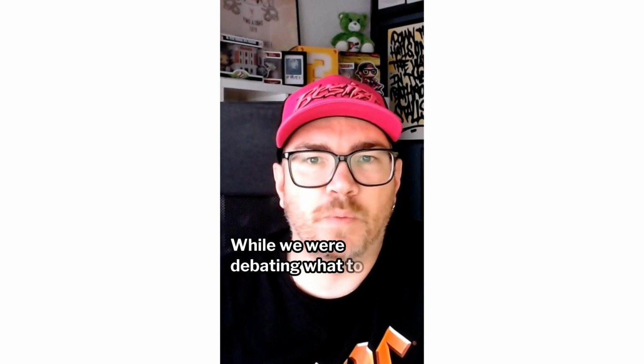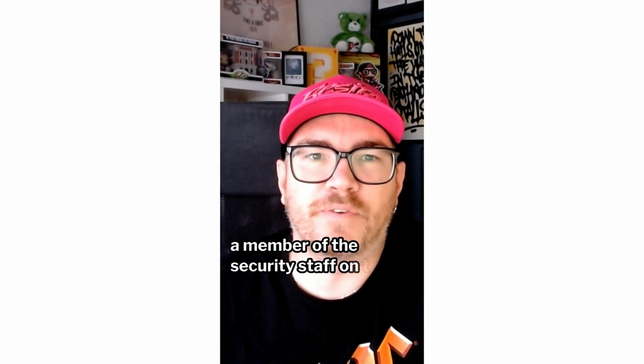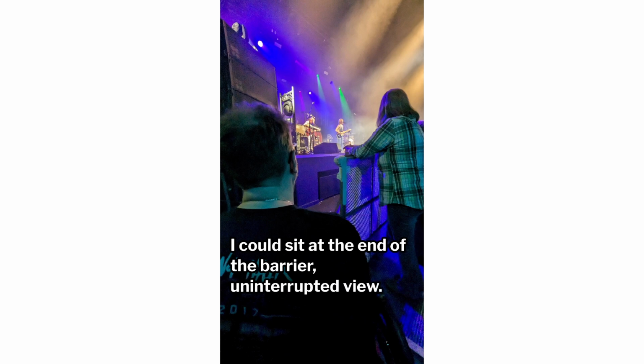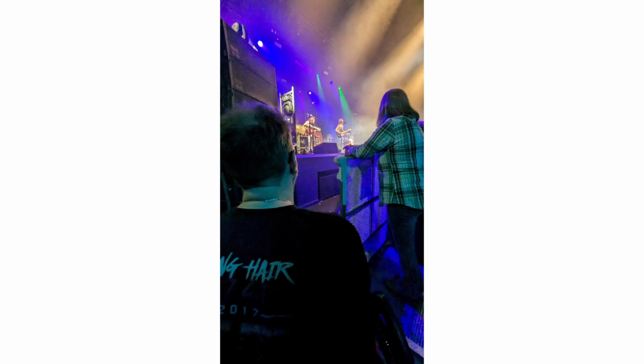While we were debating what to do, a member of the security staff on the barrier made a suggestion. He suggested I could sit at the end of the barrier, uninterrupted view. There would be some staff there throughout and there's a fire door close by. The staff could also radio their supervisor to get me out of the lift if I needed the toilet. Perfect solution for me. I doubt it would be possible if it was a sold out event, but on this occasion I was quite happy.